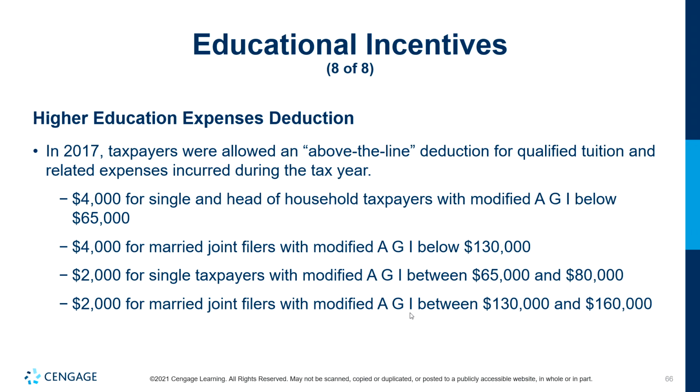Okay, so this concludes a lot of information over different educational incentives for this part. I know it's a lot of reading, or actually information, but really, it's some nice stuff. The key thing again is that if you do open a QTP or an ESA, you make sure that any distributions are school related, especially for tuition. Okay? And of course, our higher education expense above-the-line deduction is for any qualified tuition and related expenses incurred during that tax year. So again, books and supplies, probably going to be it.